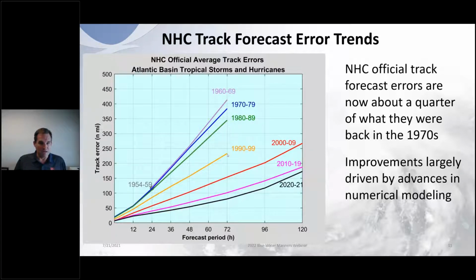But then as we went into the 90s, we had a huge reduction in track forecast error, and that's continued over the subsequent decades now to the point where our track forecast errors over the last couple of years, 2020 and 2021, are about a quarter of what they were in the 1970s. So in the 1970s, the average track forecast error at day 3 was probably 375, 380 nautical miles. Now it's about 70 nautical miles.